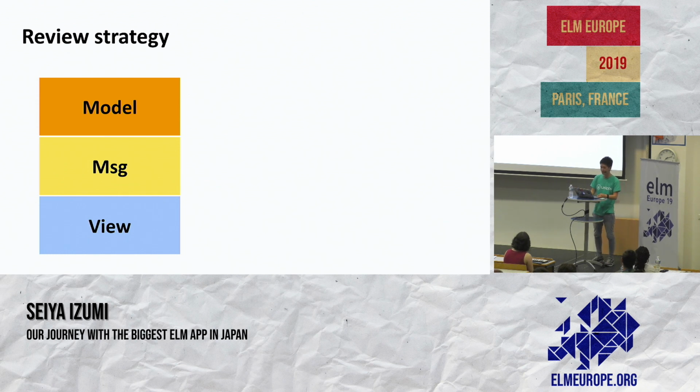JavaScript frameworks mostly don't provide you a way of organizing application structure. So when we use React or Vue.js, we do some discussion like, okay, let's put update logic here, let's put state here, and something like that. But Elm can guide you. This is because Elm has a well-structured, organized architecture called TEA. So this is much better.